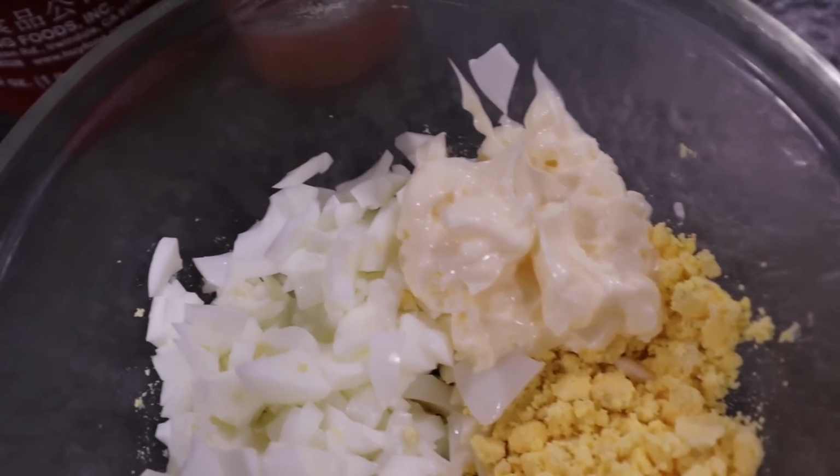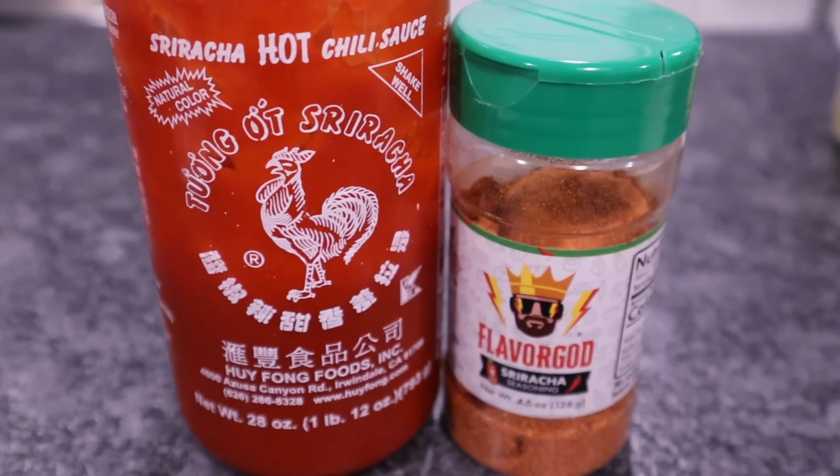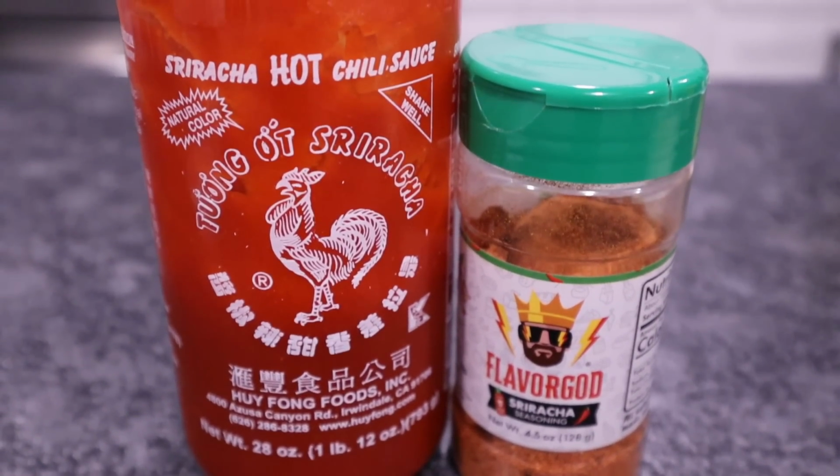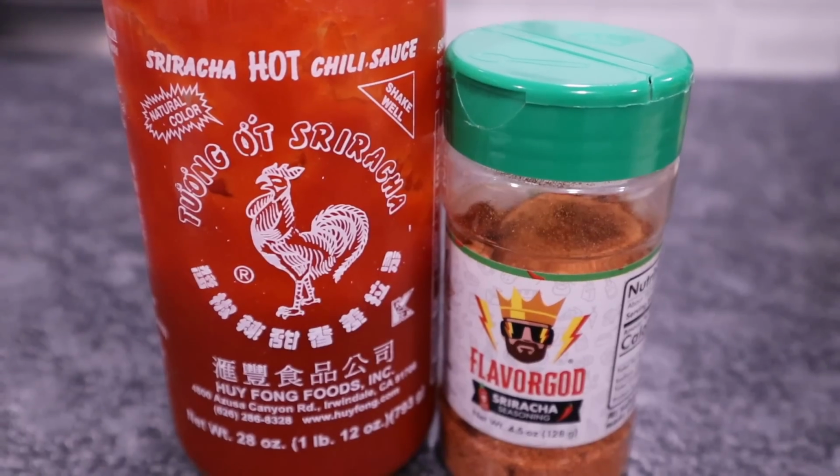Next, spicy egg salad. I chopped up my eggs, put a scoop of mayo in. Then it's time to add the spicy. You got choices here. You can put in some sriracha. A little bit of this stuff goes a long way.